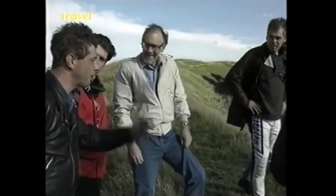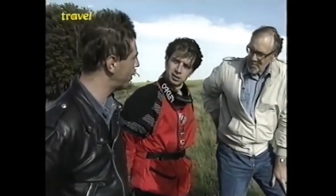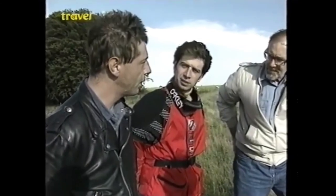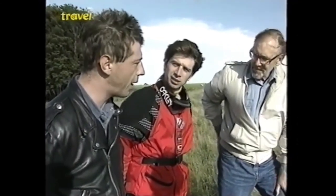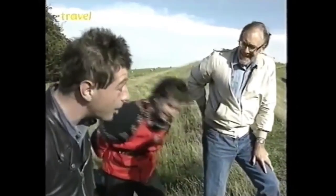This solves another mystery for me as well, coming here, because about 20 years ago I was stopped in the street by two American tourists who said to me, "Can you tell me where we can find the ruins of Barbara Castle?" And she was MP for Blackburn.